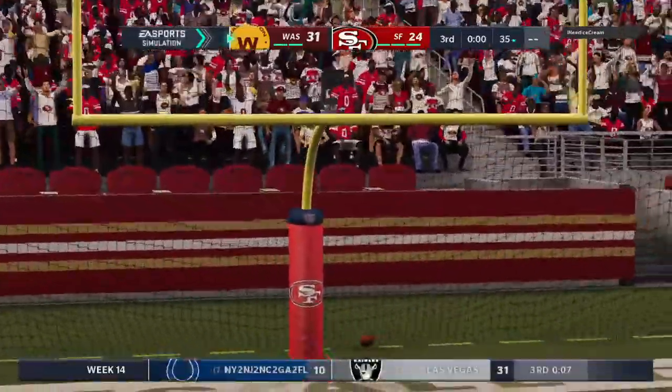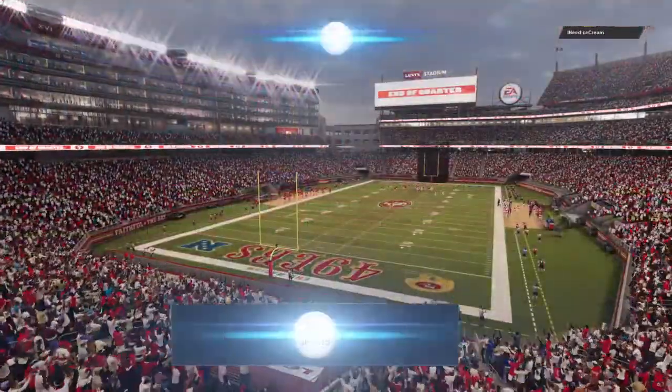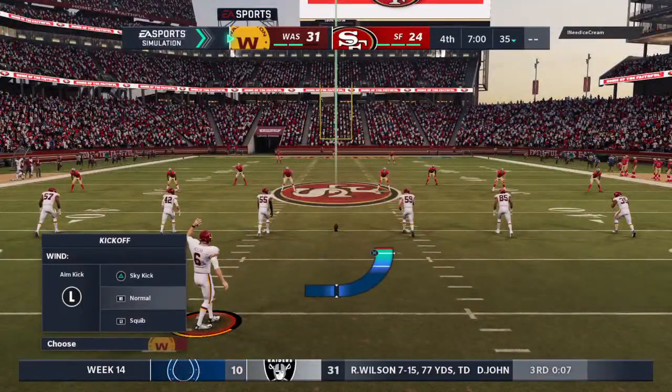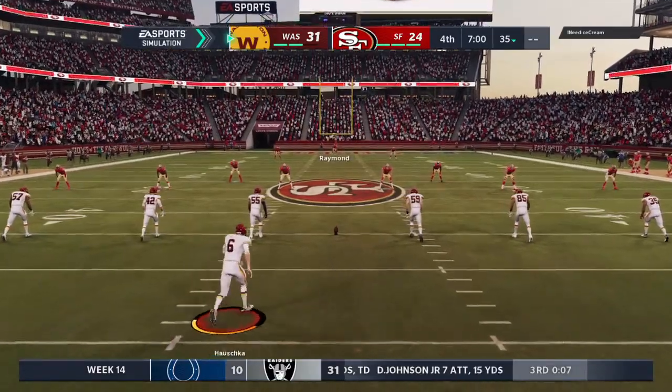And his kick is right through. And they won't be able to run another play. Time has expired on this third quarter. This is the National Football League on EA Sports.